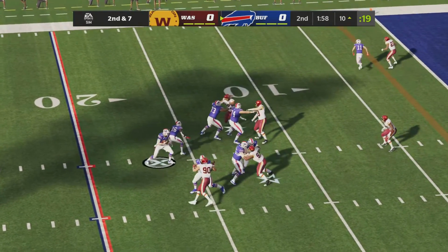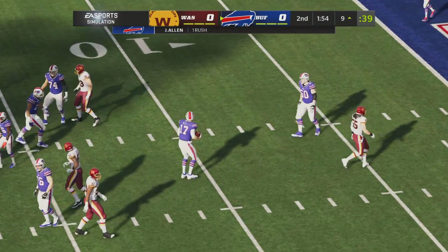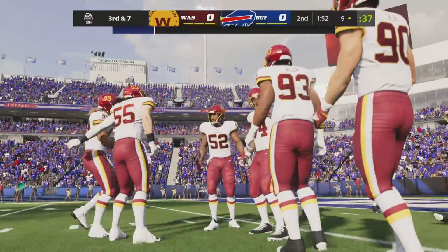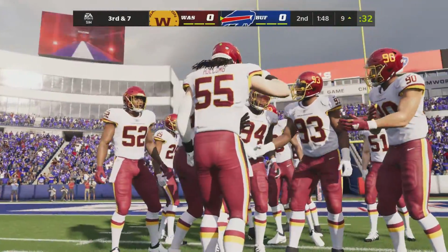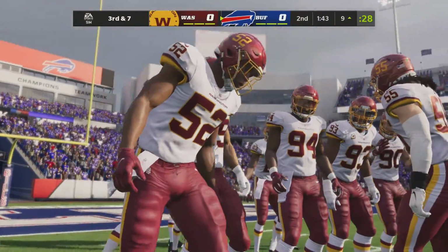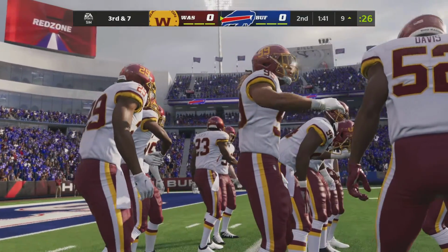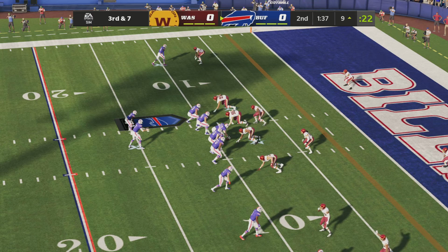On 2nd and 7, Allen. All in all, no gain on the play, and it'll bring up 3rd. Well, the defensive guys won't be real happy because there won't be a sack on this play because he did get back to the line of scrimmage. But what a job they did overall. Hemmed him in and gave him nowhere to go with the football. An extra man in the secondary for Washington on 3rd down.